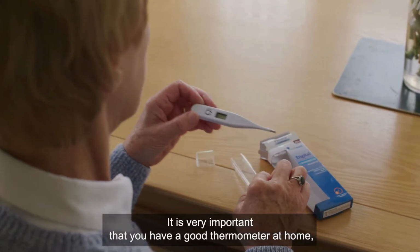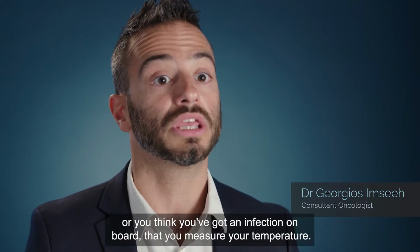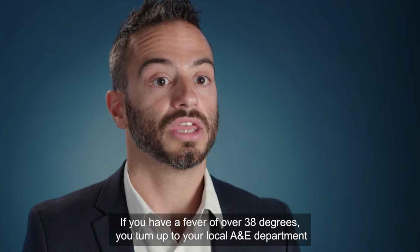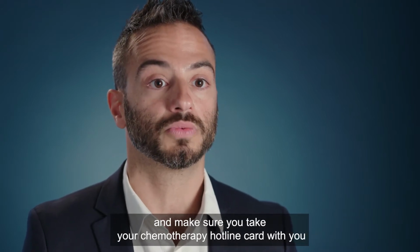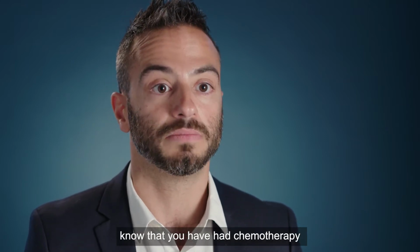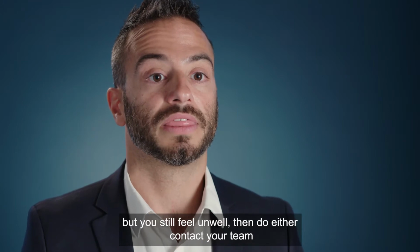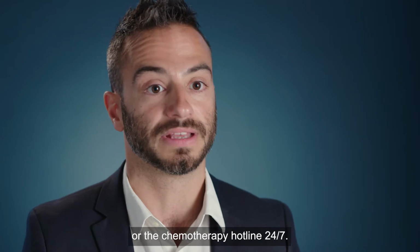It is very important that you have a good thermometer at home, and if you feel unwell or you feel shivery or you think you've got an infection on board, that you measure your temperature. If you have a fever of over 38 degrees, you turn up to your local A&E department and make sure you take your chemotherapy hotline card with you so that the team in the emergency department know that you have had chemotherapy and that you're at a risk of neutropenic sepsis. However, if you don't have a temperature of 38 but you still feel unwell, then do either contact your team or the chemotherapy hotline 24/7.